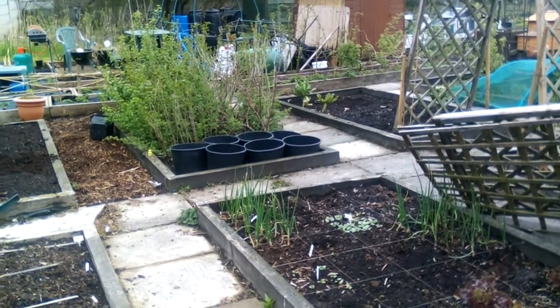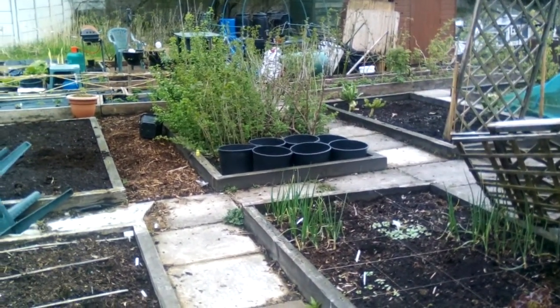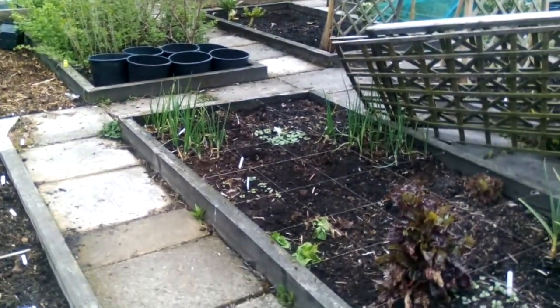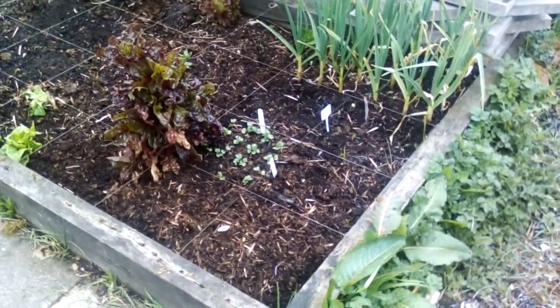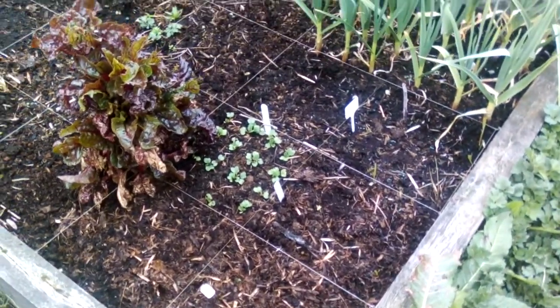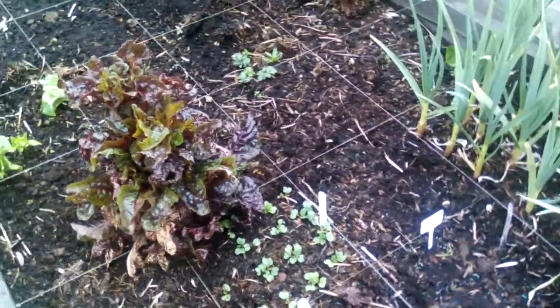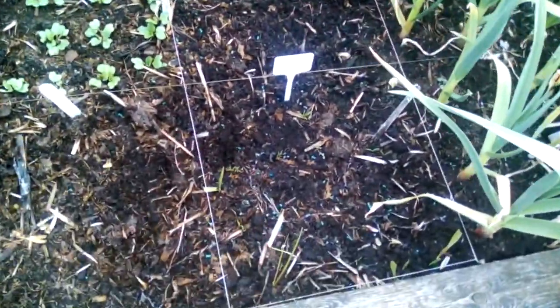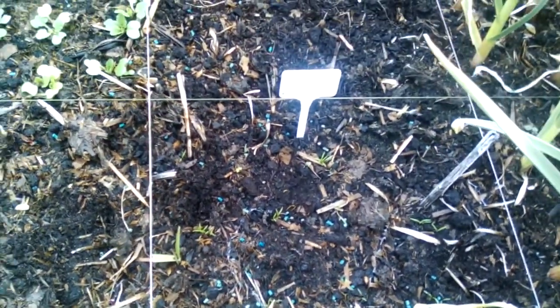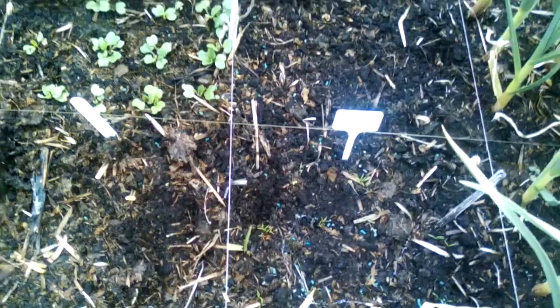So we've got some new people on site. I'm going to offer the cardboard to them if they want it, to cover over, to give them a hand. Anyway, quick spin round to show you what's going on. Now this is my square foot gardening bed. Lots of radish coming up as you can see there, and also in amongst the grass down here we have got some carrots. Now these are raw chantenay carrots, which should hopefully come up quite nicely.